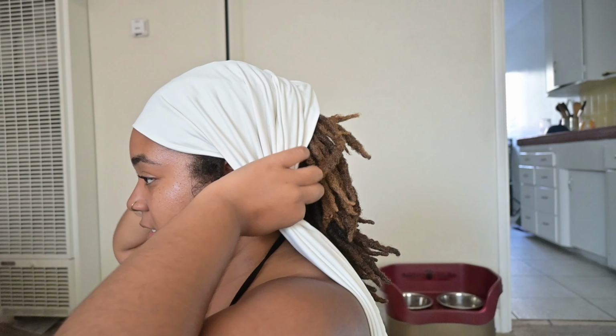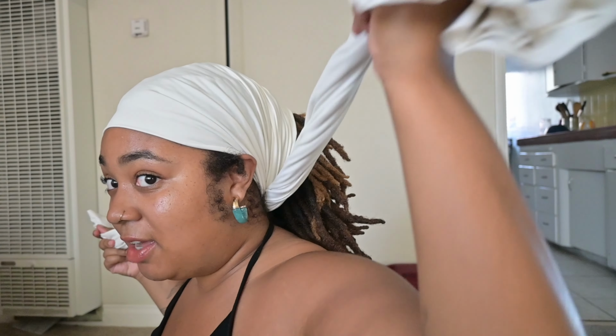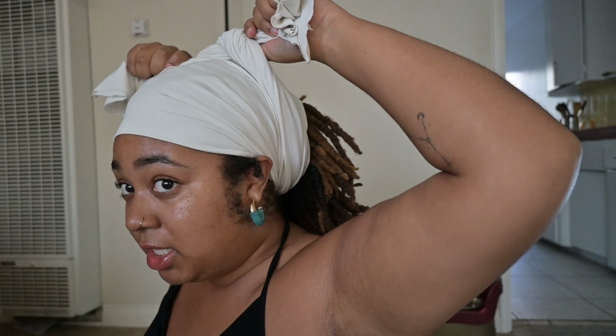Okay, and I'm going to bring it to the front. Again, I'm going to measure to make sure these are even because I want to make sure that I have enough head wrap on both sides for my hair to be out for this particular head wrap. So I'm going to take the head wrap and pull the two pieces on opposite sides like this. So I have one on this side, one on that side. Take the head wrap again, and I'm going to make a knot where my ponytail is, where the spiral is.